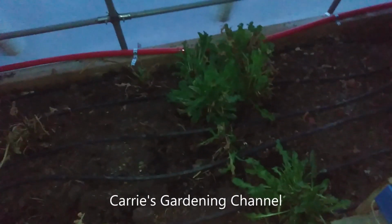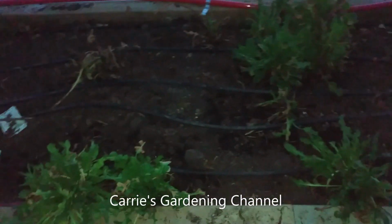So you can see all the additional piping that was put in, and now we're going to be getting stuff planted in here, and I already have it growing in the other greenhouse, some of what I'm going to put in here. And like I said, I'm going to be starting some more statice for a nice patch of statice in here.